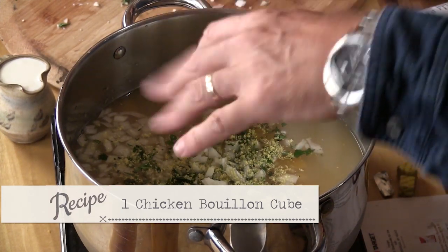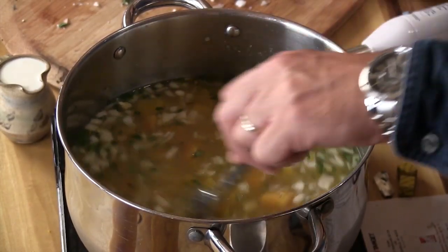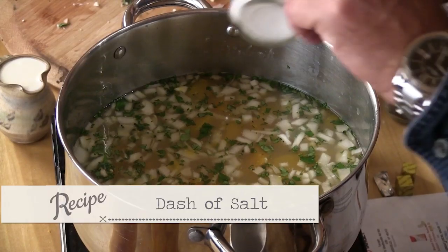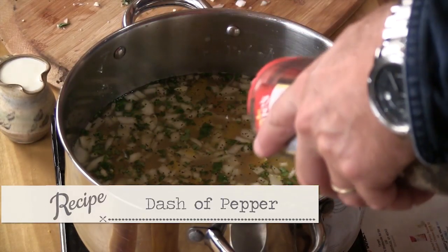Now we're going to bring that to a boil. We're going to reduce the heat after it comes to a big rolling boil and let it simmer. Then we're going to start our immersion blender and really get things going well. Now, we put the chicken bouillon cube in, so we don't need a whole lot of salt. We're going to put some big old chunky pepper in there because you know who likes pepper.